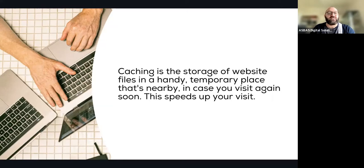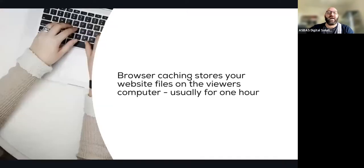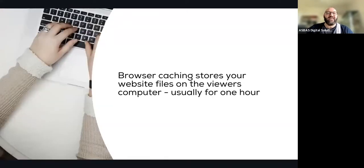Now, caching is done by two things. The first one is browser-based caching. Browser caching stores a version of your website files on the computer of the person who visited it. So they visit the first time, all that gets downloaded to their browser and then stored there. So if you're then moving around their website to various places, you go back to the home page, you're not having to reload that home page from scratch all again. You get a copied version of it that sits on your browser that loads instantly.